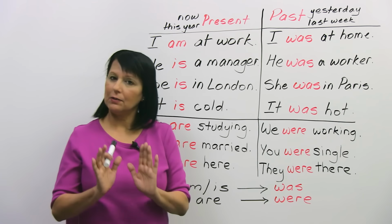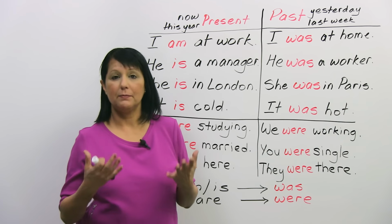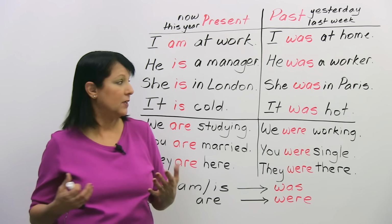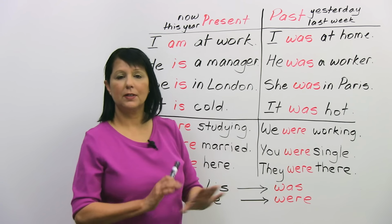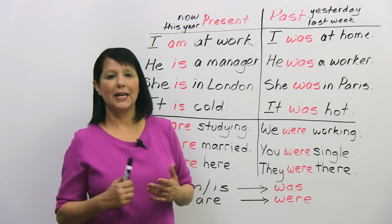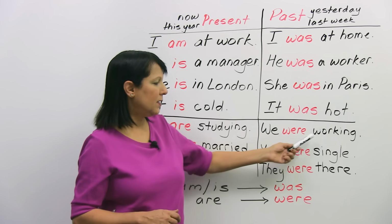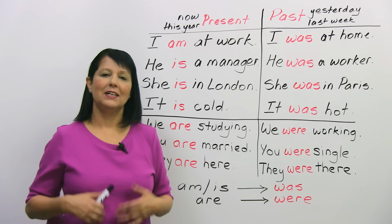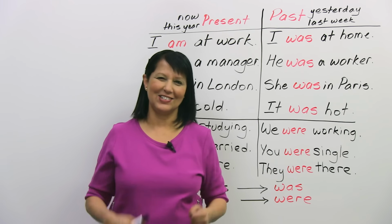Now, one last little point. Was and were can be used by themselves. Okay? So this can be a verb used by itself. For example, it was hot. This is just the verb to be by itself. Or was and were can be used as helping verbs. For example, we were working. Okay? So that's just a little something to keep in mind. Now next, you'll learn how to use was and were in English.